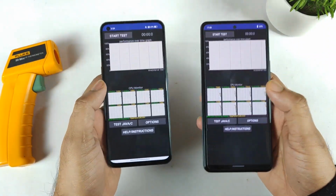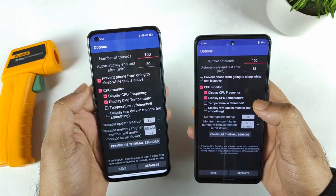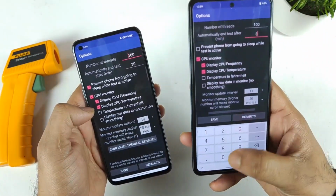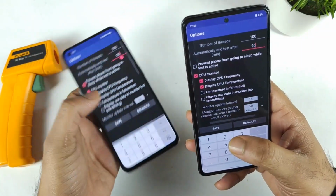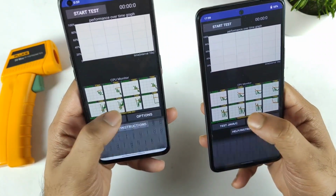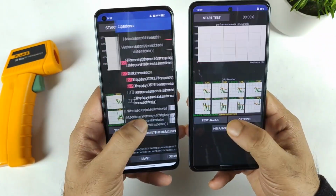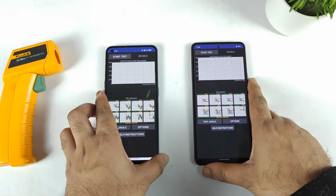So here's the CPU throttling application, and right now I'll be using the same kind of settings. As you can clearly see, 100 threads, and I'll try to do the test for about 30 minutes. Let's do 30 minutes, let's see, or maybe 20 minutes. So 20 minutes should be good to go, not putting much pressure. So same settings I'm using, 100 threads and 20 minutes of time. These are the maximum, highest settings I can actually use in both phones.